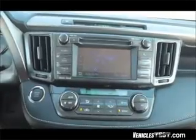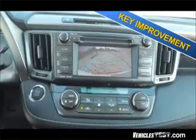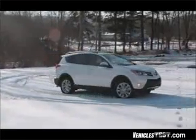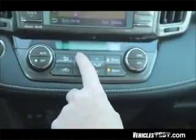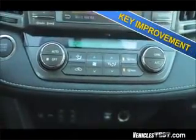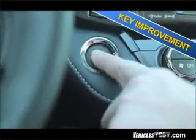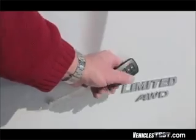All trim levels of the RAV4 now come standard with a 6.1-inch touchscreen and backup camera. All-wheel drive with dynamic torque control is an available option on all trim levels. Dual-zone climate controls are standard on the XLE and Limited models. And the Smart Key system with push-button start and remote liftgate function is standard on the Limited edition.